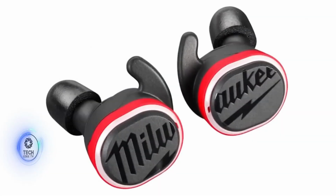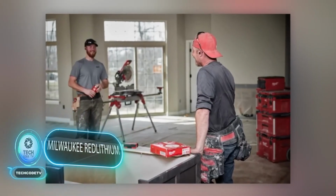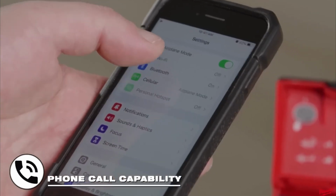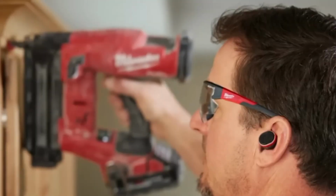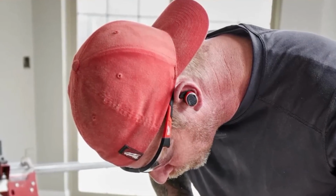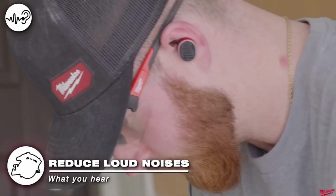Moving on to the realm of audio, Milwaukee introduces the Red Lithium USB Bluetooth job site earbuds. With a solid 10-hour battery life on a single charge, these earbuds surpass even the second-generation AirPods Pro. The accompanying case provides an impressive 70 hours of charge, and with foam and silicone ear tips offering 25 and 22 dBs of NRR noise reduction respectively, you can enjoy your tunes in peace. Priced at $180, they come with a case, cable, and multiple pairs of tips.